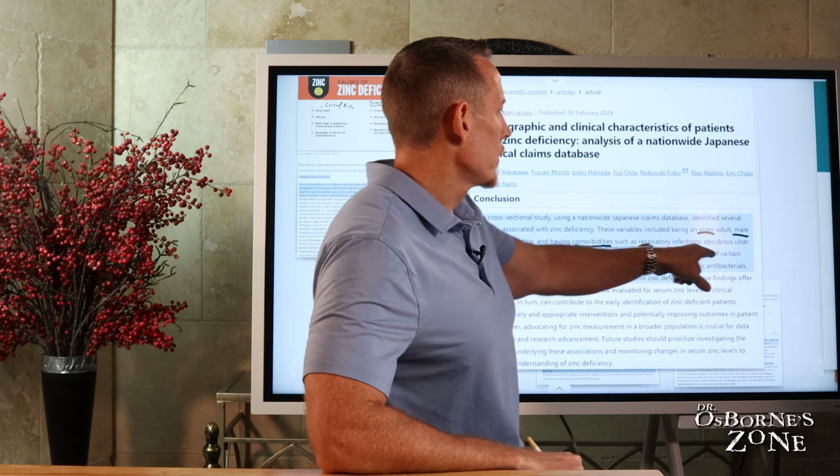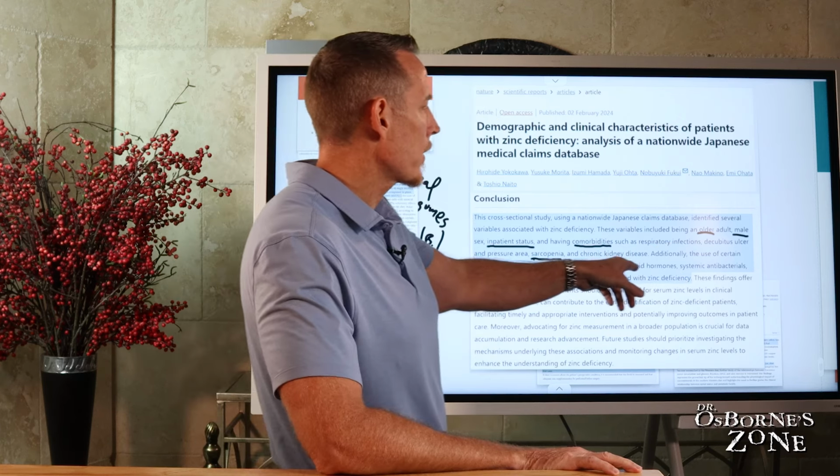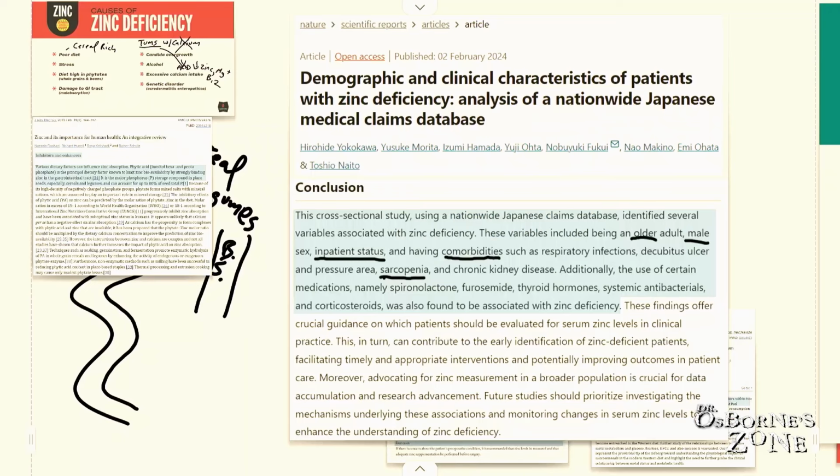You can also see additionally the use of certain medications, namely spironolactone, furosemide, thyroid hormones. So women, if you're taking thyroid medicines, ladies and gentlemen, if you're taking diuretics for your blood pressure, that's what furosemide is. Systemic antibacterial. So if you're on IV antibiotics, maybe you had a surgery or maybe you just got out of the hospital. Corticosteroids. How many of you are using anti-inflammatory corticosteroids? Many of you get injections in joints. Many of you are taking them orally. All these are associated with zinc deficiency as drivers, as driving forces behind causation.